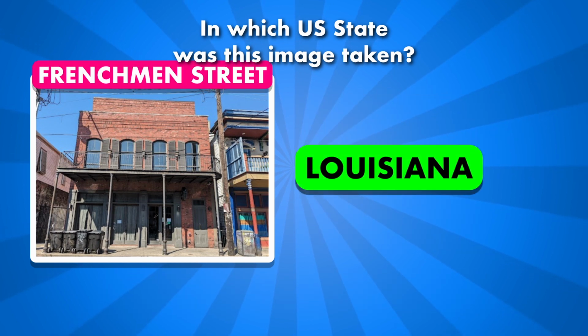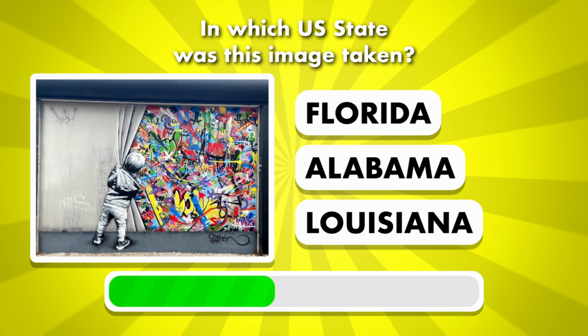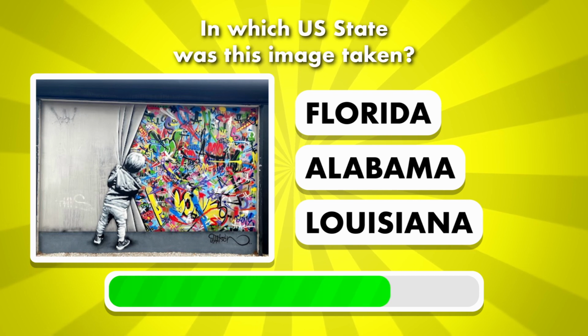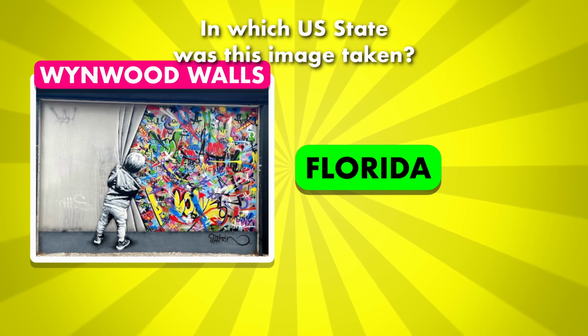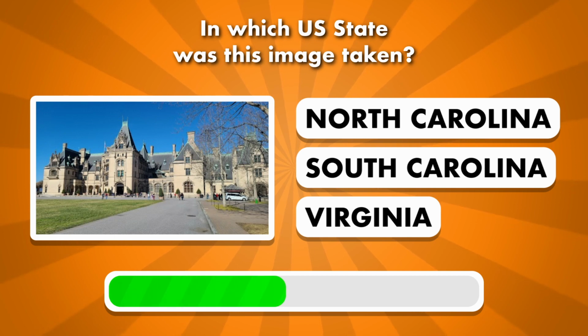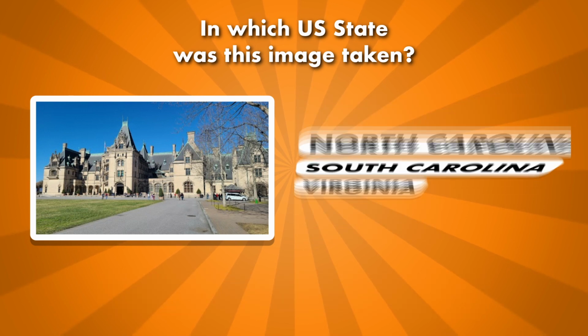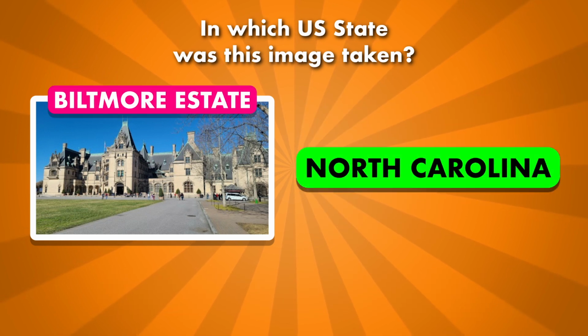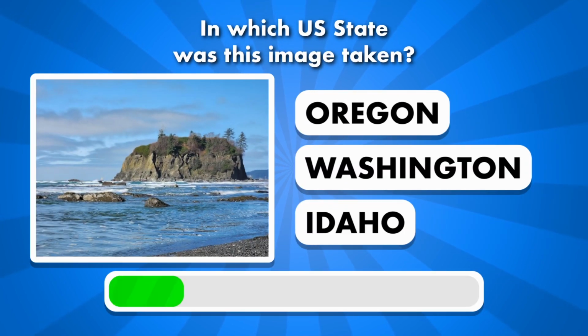The answer is Louisiana. What's the state from the image? The image showed Florida. It was North Carolina. Guess the state.